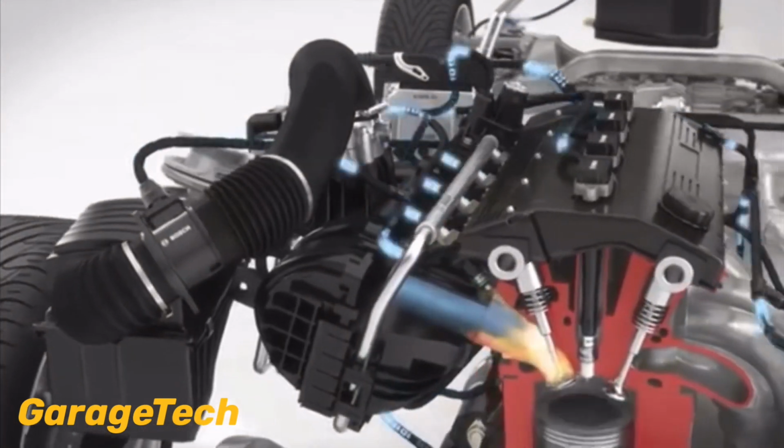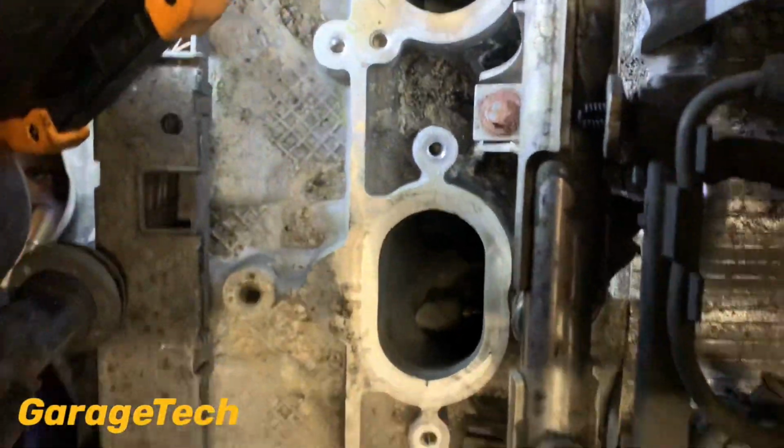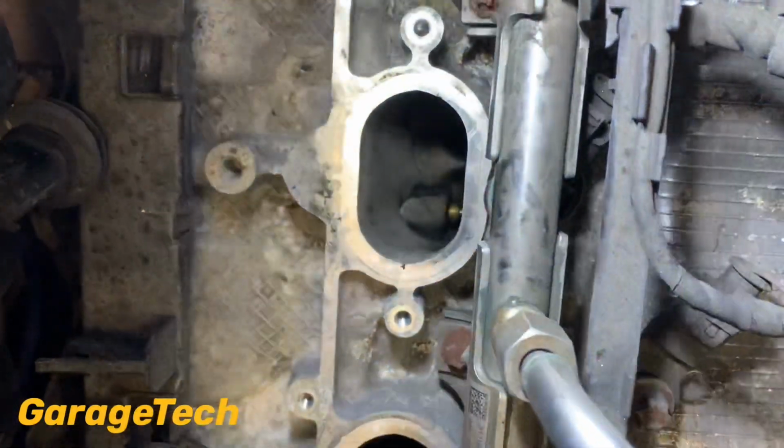So let me just show you now on my Porsche Cayman S. This is the 3.4 DFI engine, and as you will see, we've got quite a lot of build-up of carbon deposits on the back of the valves. This one in the middle I've started to clean already.